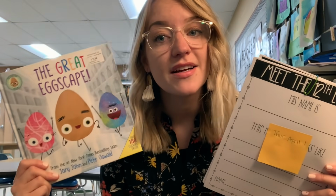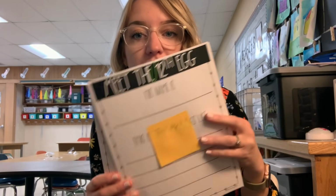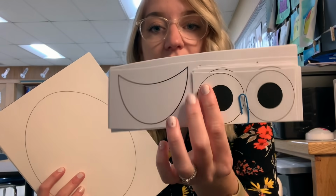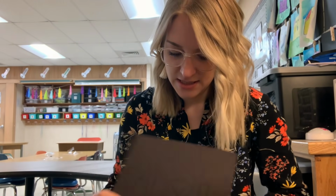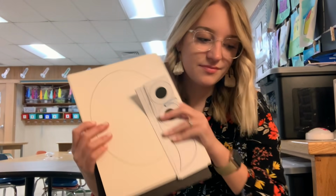So in this book there is a 12th egg, and there is this really fun writing of meet the 12th egg, so they get to pick if it's a boy or a girl. His name is, this is what he looks like, and then we will describe him using adjectives and descriptive words, again incorporating important topics. And then it came with a little template, so they'll get eyes, a mouth, an egg outline, some feet, and some little hands. They'll design the 12th egg, and they'll get to write and tell me about the 12th egg that they came up with.